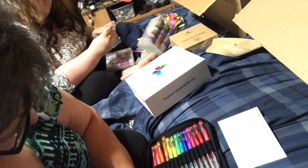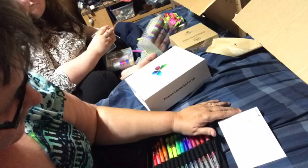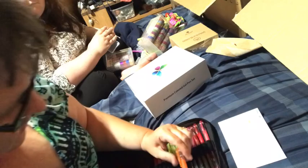Okay, is this glitter too? Okay, let me see something real fast. C4, so that's what that was. And this is C15. Are these all glitter? There's 24. It says right here. Okay, what does it say, babe? 24 glitter, 12 metallic, 12 neon.